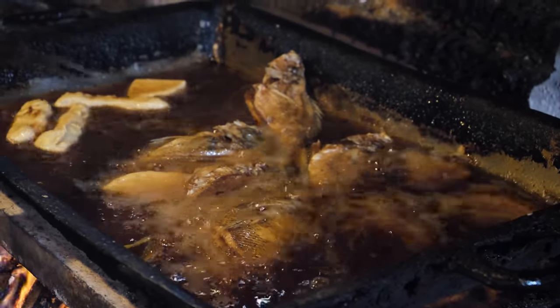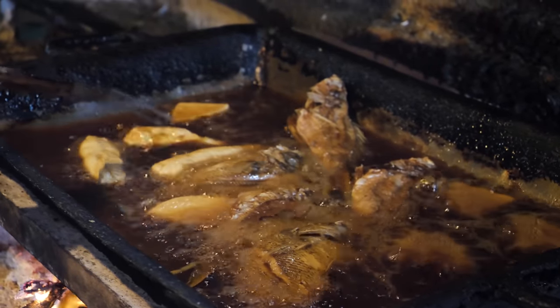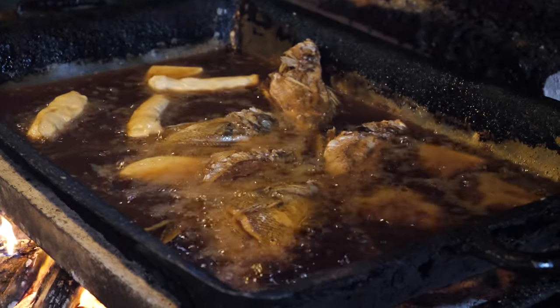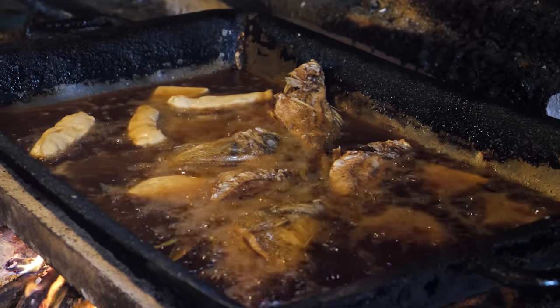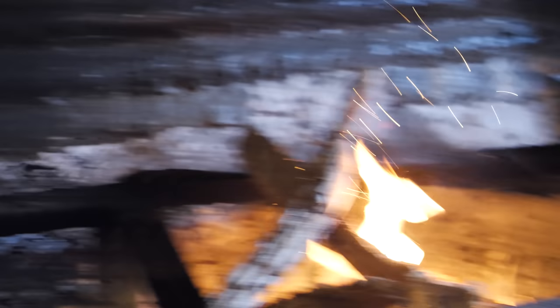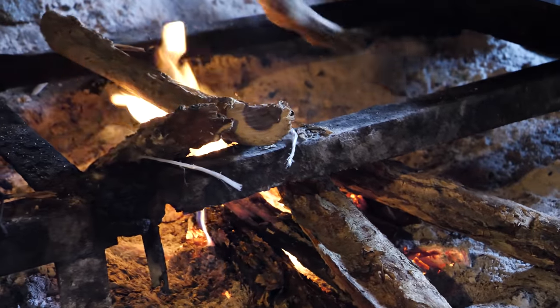Give that bammy a nice turn, flip over the festival. It's constant work and it's constant heat over this wood fire. I'm right next to the fire, I can tell you the heat coming off of it is special. I'm loading back one right here, putting more fire onto it.